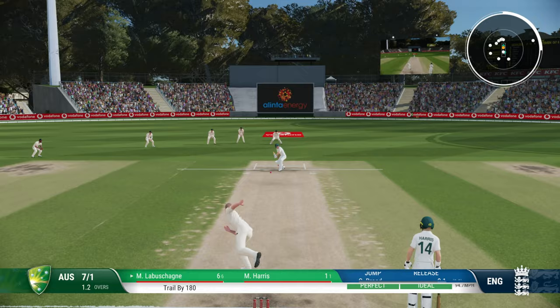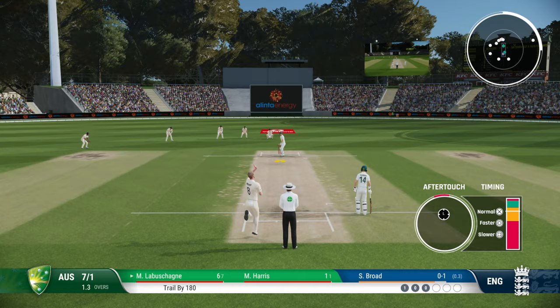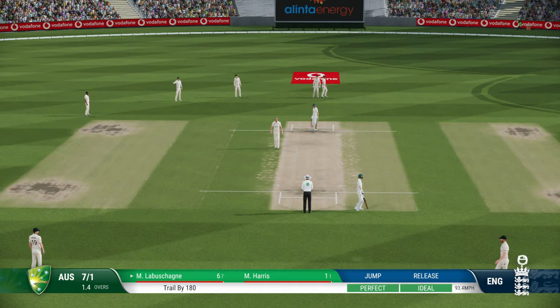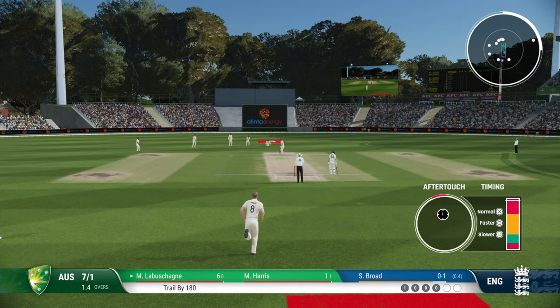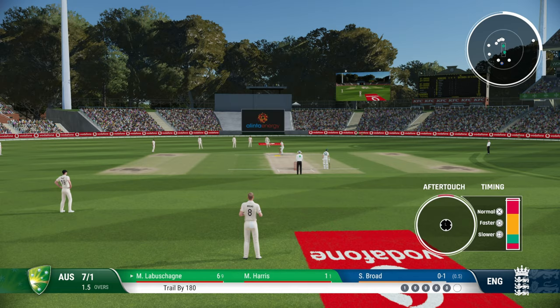Incredibly fast. Just can't seem to get the ball away. That's the third dot. A bit lucky, that's just sailed through to the keeper. Try an off cutter to end the over here.